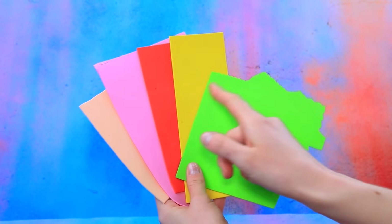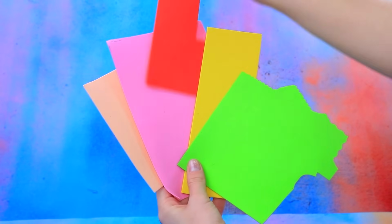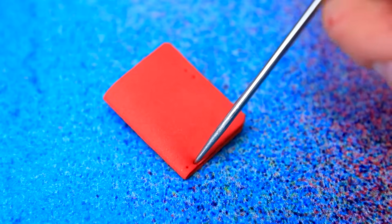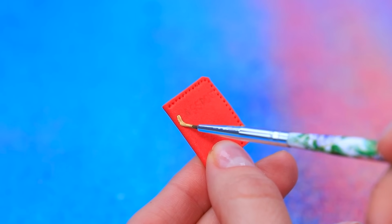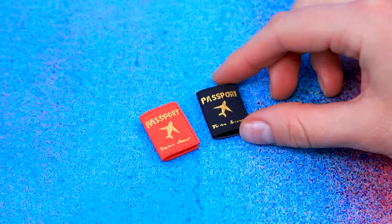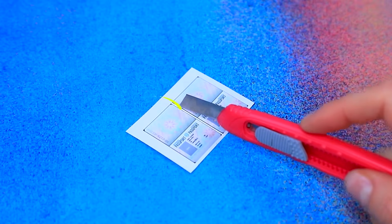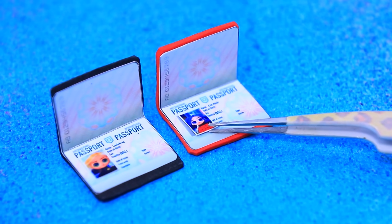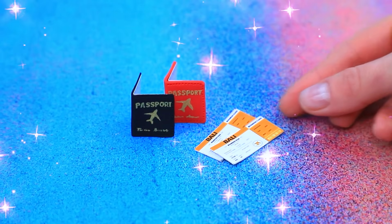Which one should we take? The red one. Cut off a piece along the line. Fold it. Make a groove along the edge. Prepare a printout of the passport. Don't forget about the photos and plane tickets.